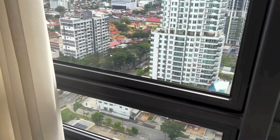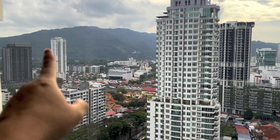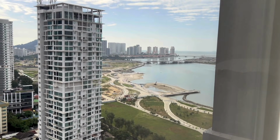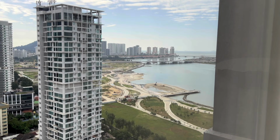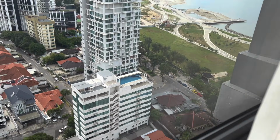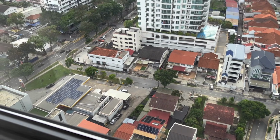As for the view, I do get the road behind the hotel, all the buildings in the distance. That's Penang Hill. You can see a bit of the sea view. That is Gurney Drive right there. You can see the houses that are next to the hotel as well.